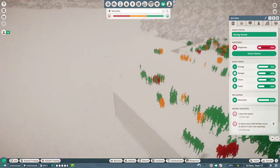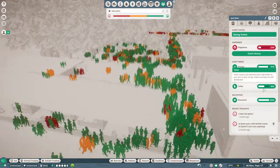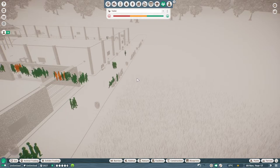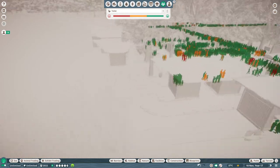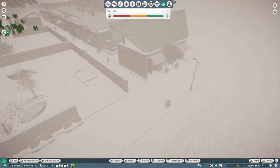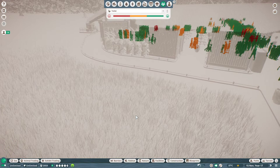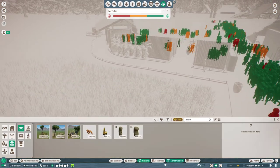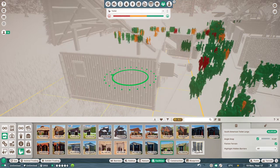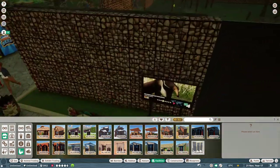So we have another toilet. Maybe another one? Let's see where it's needed the most. Over here, but we have one already right here. It's just not really in use. Alright. Maybe we need to put another one. We will put another one. There we go. Maybe that'll help.